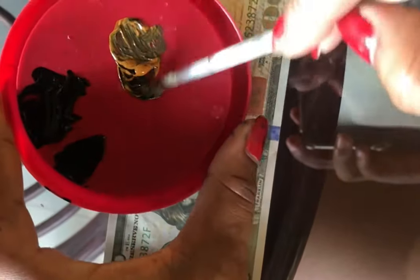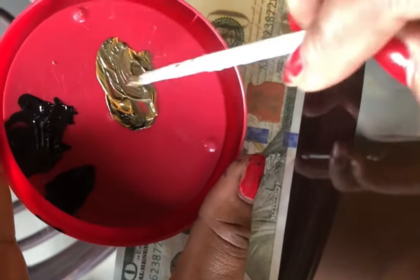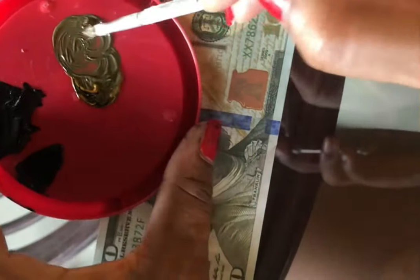I'm making a mess. Can I get our next napkin, please? You're making a mess now? That doesn't look good. I'm going to make it a little bit more.